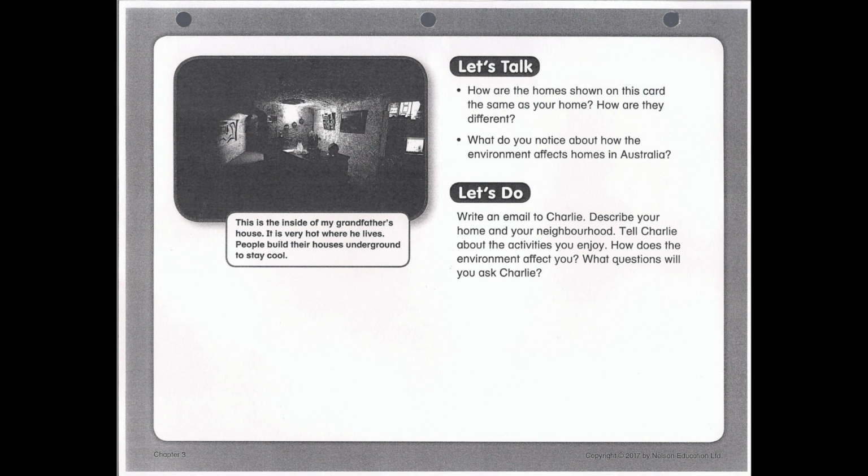So let's talk. It says, how are the homes shown on this card the same as your home? How are they different? If you live in an apartment building, maybe you have a balcony like Allie does. I don't think any of you live underground, so maybe you can't say that you do, and that one's different from what you live in. Some of you might live in a house. You might live in one like Charlie does. And you can tell me, maybe your house looks similar to Charlie's.